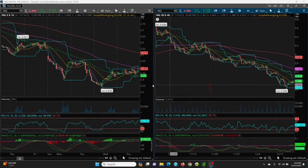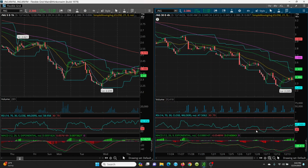Okay, here we have natural gas on your hourly and your 4-hour chart. Now you can see the downtrend that this has been in here, okay? So that's what we got to be very, very concerned about here, because right now you're still in a downtrend, okay? So as long as you're below here, you're above the 21-day here, but you really need to recapture that 50 SMA here to try to change this momentum.